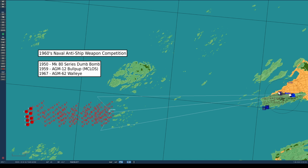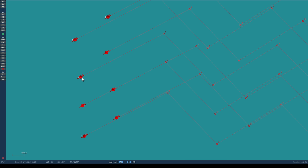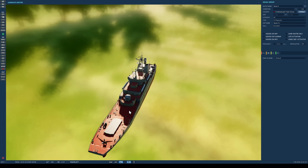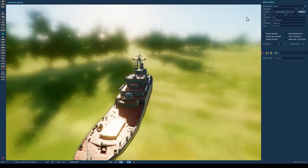We will start at this base here. We will travel west for 15 miles and attack these eight ships. They're all identical. They do not have missiles today. Instead, they've got a gun, which is relatively effective up to about 2 miles.